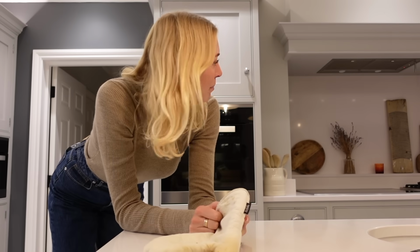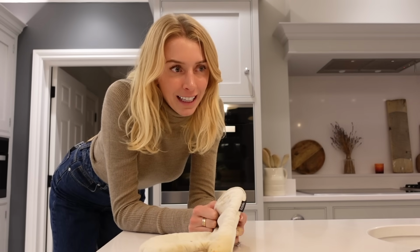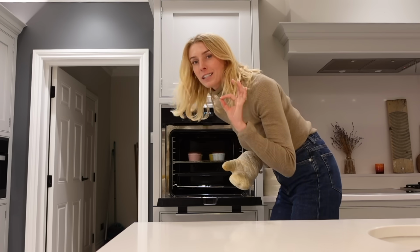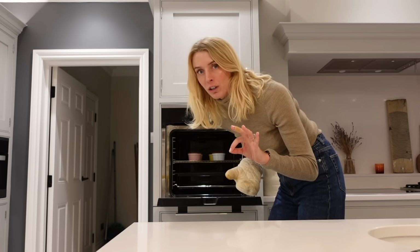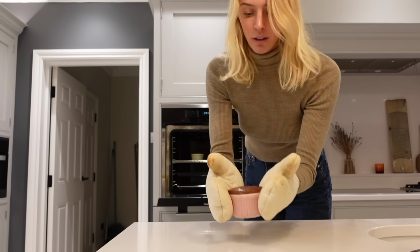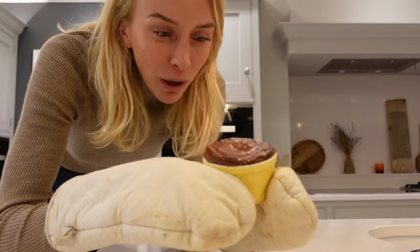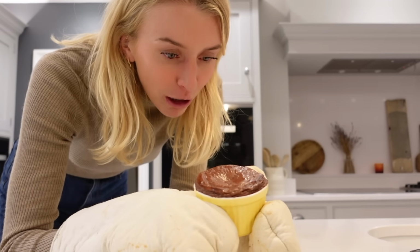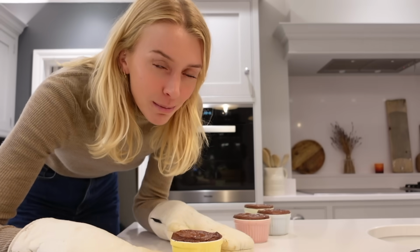All right, it's actually been 35 minutes. And I think they're just about done. They took a little bit longer than I thought. They smell amazing and they look amazing. Oh my goodness. So yeah, this is what it looks like. Just looks blooming delicious. So should we crack into it and see if the center is molten chocolate?